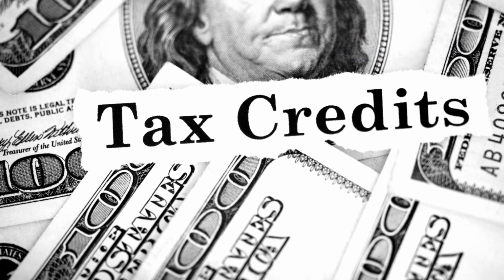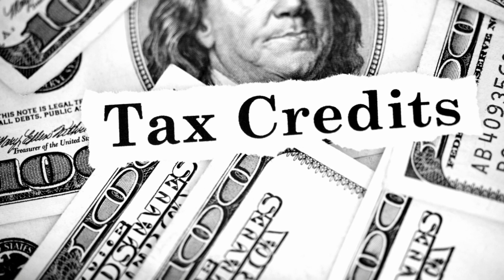Number 4. Tax incentives. Knowing the tax incentives before installing solar panels can significantly reduce the cost of installation and increase the financial benefits of switching to solar energy.